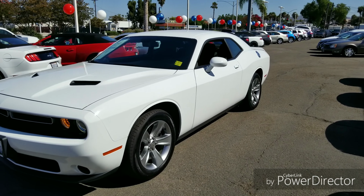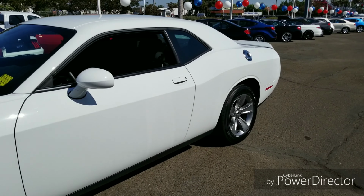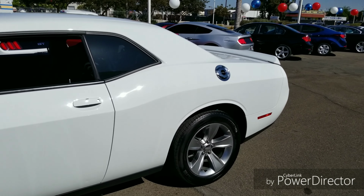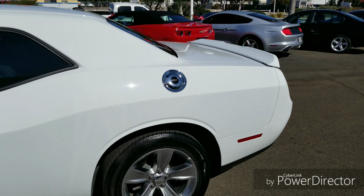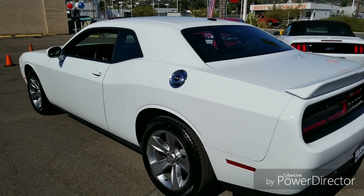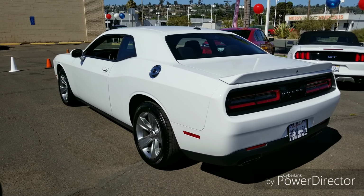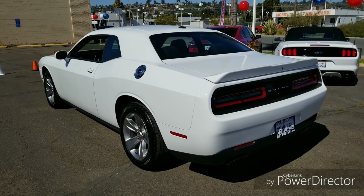Walking over, you have these nice 18-inch alloy wheels. Smart entry system, so you can unlock the car, start the car, and lock the car without ever getting the keys out of your pocket, which is really nice. You have a nice chrome fuel door cap there as well. Looks really nice on this white car.